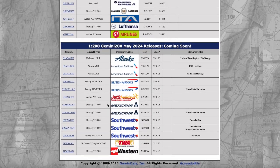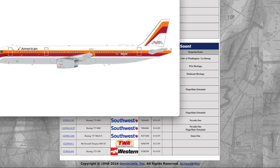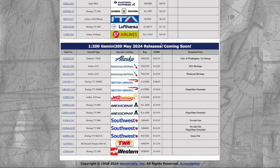And I know I haven't been purchasing models in 1/200 scale, but highly I'll be getting the PSA Retro. Very special airplane right here. Super fortunate to fly in this aircraft, and overall, it's a very nice livery for American Airlines, and I'm just super excited to get that model. Hopefully, if it's available in Airliners Day 3, because that's when discount day happens. But other than that, very nice release day we got.